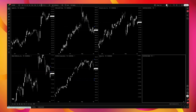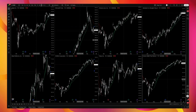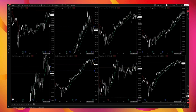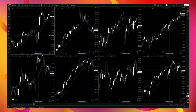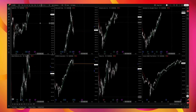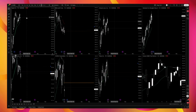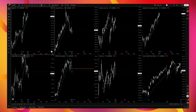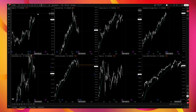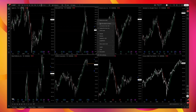Let's look at our mega cap tech stocks here. Chart still doing a weird thing on Apple. Okay, it looks like we're gapping up here. Apple looked pretty strong. We had that small gap down, maybe in sympathy with everything else, but now we're way up. It looks like we're gapping up, so that's interesting. We'll see what happens there.